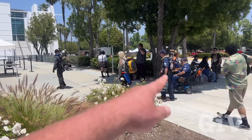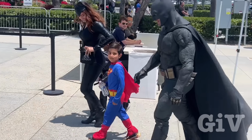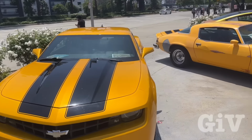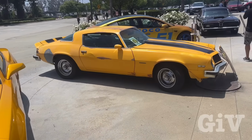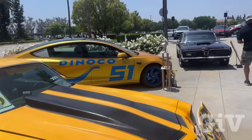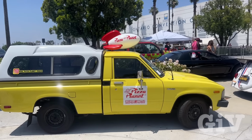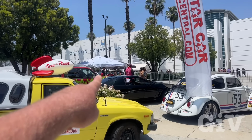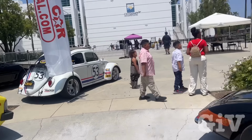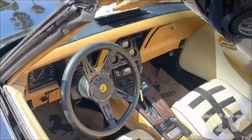Even the droids are coming here. That's a super family right here, look at this. We got Superman, Batman, Bumblebee. There's another Transformer car. And there we got the Pizza Planet truck from my friend. And look who's over there. It's Darren. Everybody's sitting right there underneath the tent. And there's the Miami Vice Ferrari. Ferrari convertible.